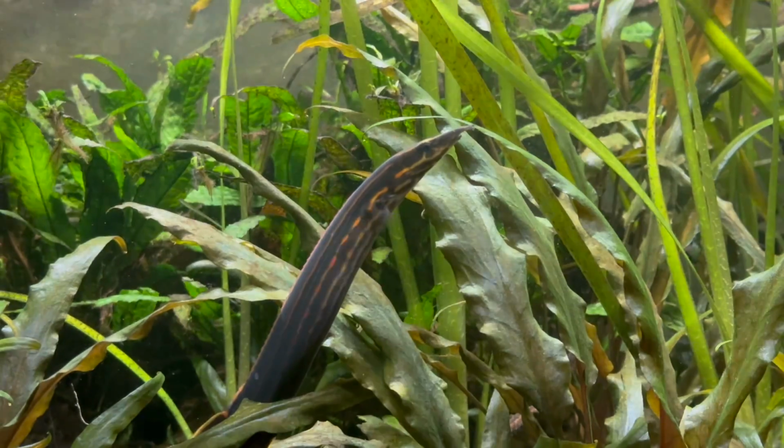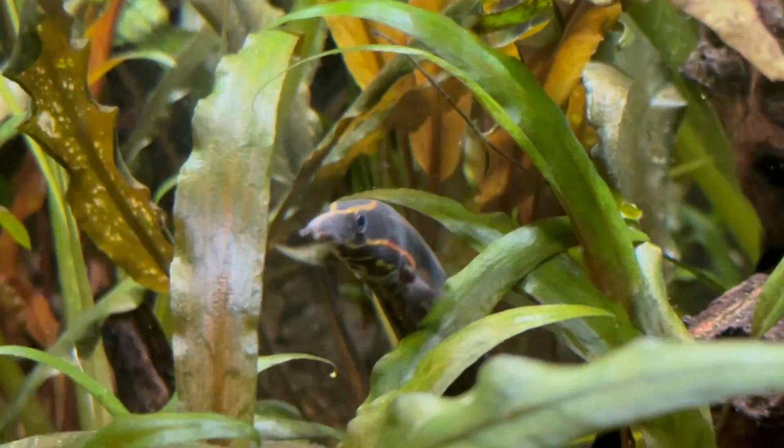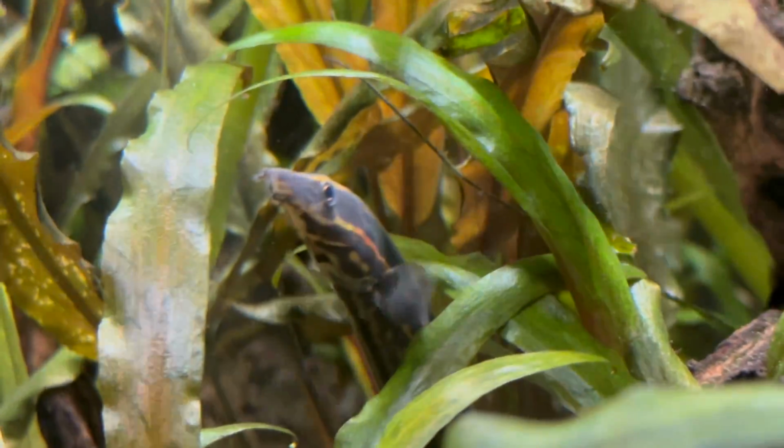And yeah, that is everything that I know about the fire eel, everything that I've learned in the past 6 months that I've had her. And like I mentioned, people, my fire eel is doing great. She seems to really enjoy the plants in the aquarium, and she's a great eater, always out, always greeting me, and I highly recommend them.